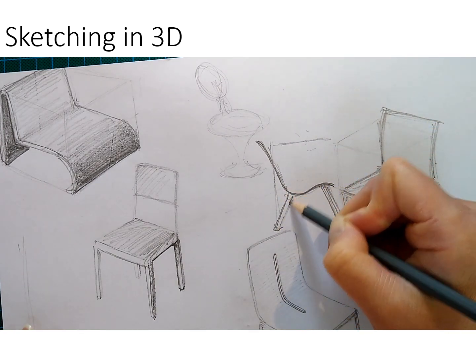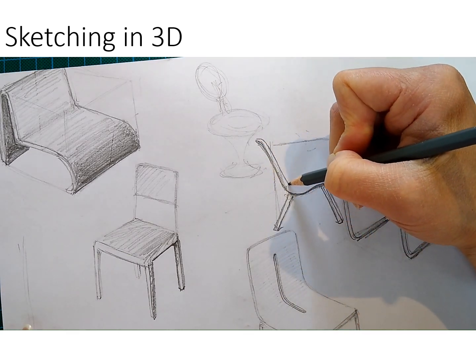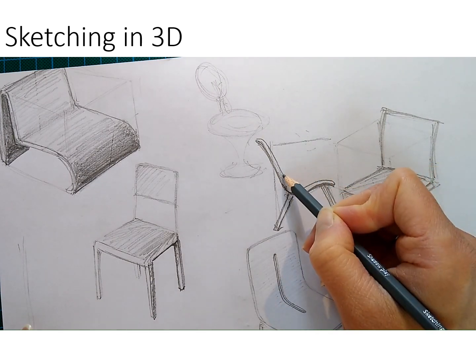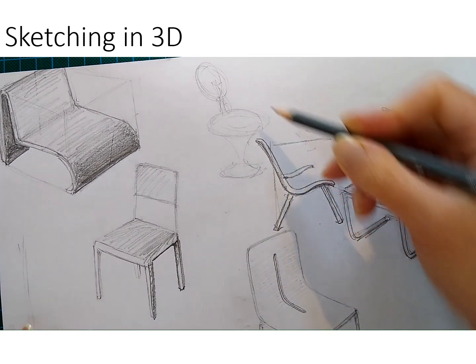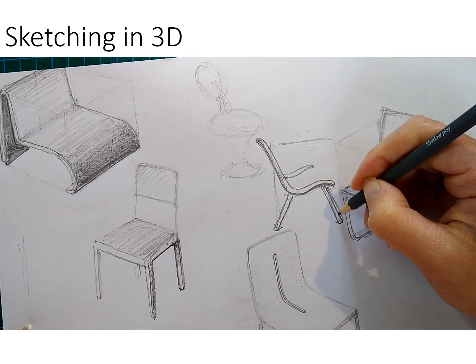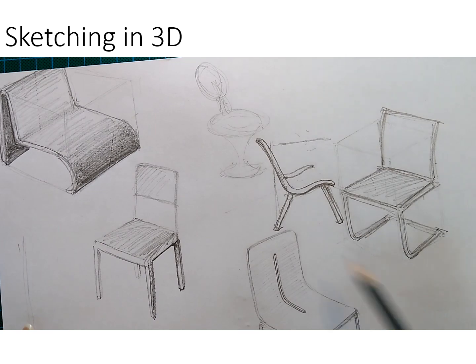And then again, adding some detail, perhaps the thickness of the material used and how it's going to form. Perhaps I need an armrest there, just as an idea. I don't know, I'm just making this up as I go along, which is exactly what we want you to try and do as well. Okay, I could come back and obviously add some more shading and things.